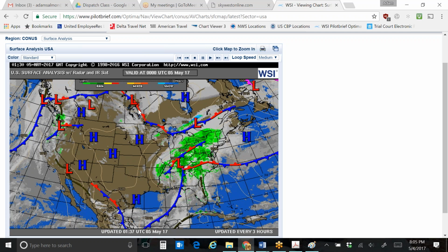You can see over here you've got the red. This is kind of a warm front mixed in. So this one, where you've got both the triangles and the circles, the red and blue going back and forth, you can see this entire line goes red, blue, red, blue, red, blue. So cold, warm, cold, warm, cold, warm.